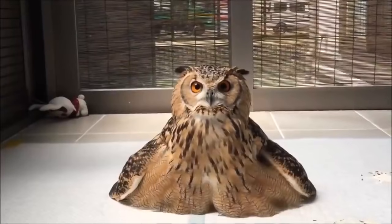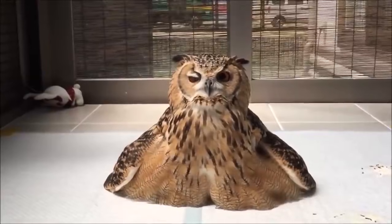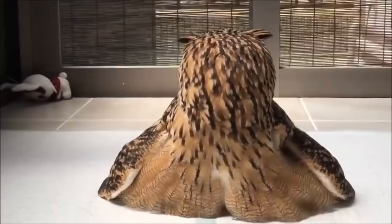Why does this owl look like it's melting? The reason why this owl looks like this is because some owls like to sunbathe, so it stretches out its feathers to warm up in the sun.